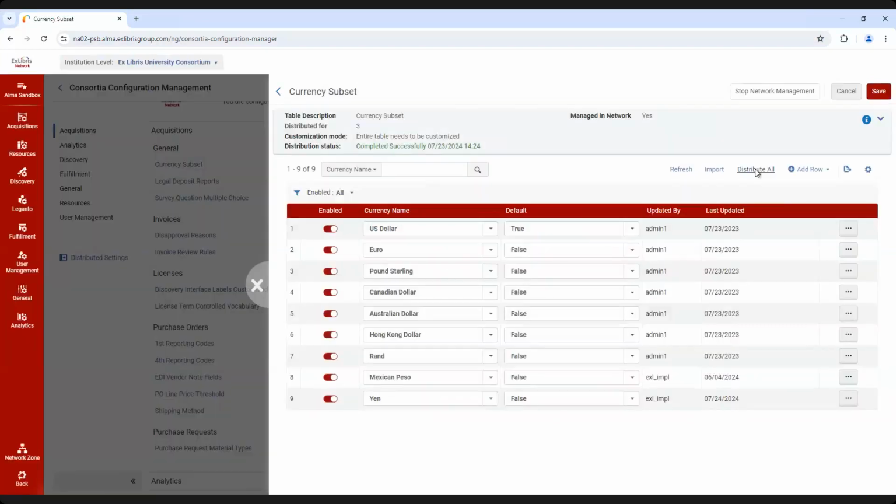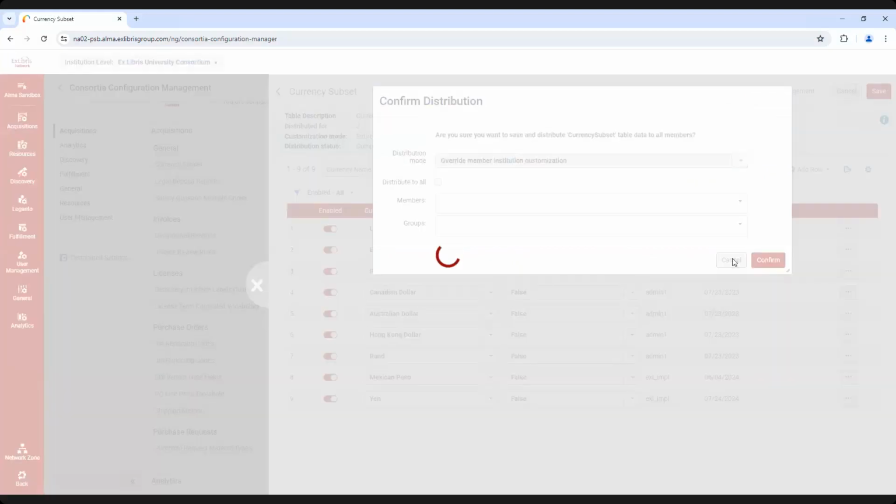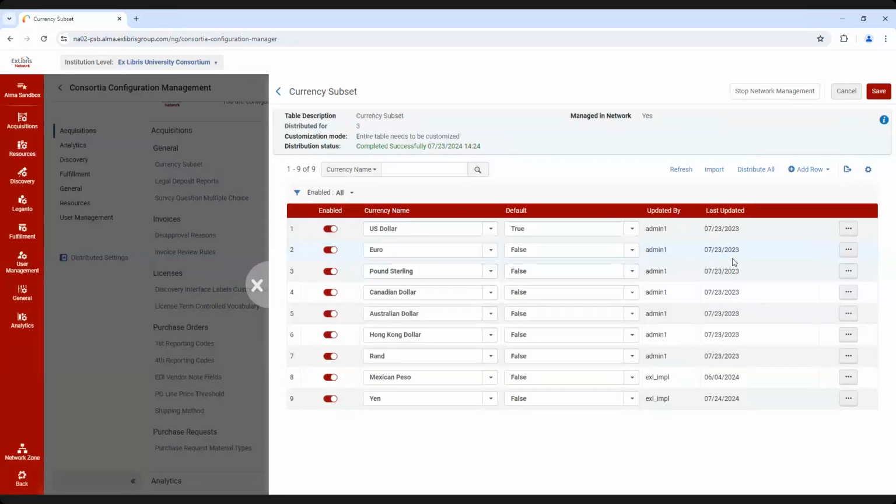You see here that, as this is a table level inheritance, all the information is on top, and I have only distribute all, without the option to distribute selected, because you have no checkbox available, meaning the whole configuration is pushed from the NZ. When I'm distributing, the whole configuration is pushed from the NZ to the IZs. There is no option to distribute a single row because it's a table level configuration. So I want to distribute all.